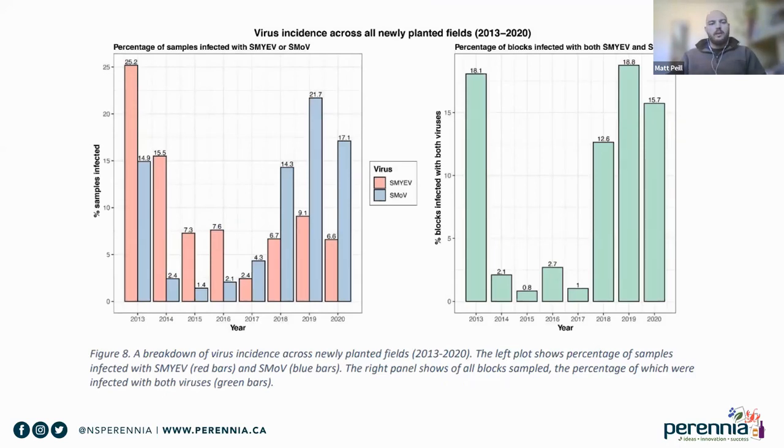And these two graphs here kind of show that rebound that I was talking about. So the graph on the left is the percentage of total samples that were positive for either strawberry mild yellow edge virus or strawberry mottle virus in each year of the program. So obviously the highest levels were in 2013. You start to see this decrease through 2014 to 2017, and then a rebound through 2018 to 2020. And the graph to the right is showing essentially the same thing, but instead of showing the percentage of positive samples, it's showing the percentage of blocks infected with both strawberry mild yellow edge virus and strawberry mottle virus. So in both cases, you see that decrease and then increase again through 2018 to 2020.